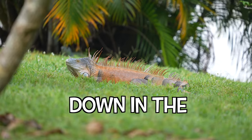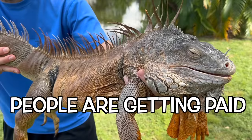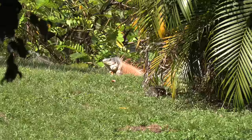This story starts down in the Cayman Islands, where iguanas and wild chickens are such a big pest, people are getting paid $10 per kill just to get rid of them. Then we're gonna be checking in on Florida's iguana problem. We've got a few big iguanas on the list that have been causing serious problems for the homeowners. But for now, let's meet up with my buddy Mullet Man. Let's start hunting some iguanas in the Cayman Islands.